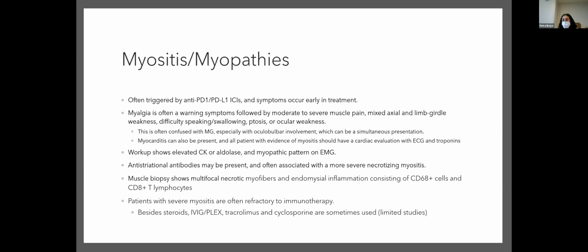And to make things a little bit more confusing, they can happen simultaneously. So sometimes it's tough to tell, is it just a myositis or is it a myositis-myasthenia gravis combo? And then myocarditis can also be present. I actually saw a patient recently on consults who started with just isolated myocarditis, and that's how it began, which is a little bit rare for myocarditis to be the first presentation associated with this combo of myositis, myasthenia, and myocarditis. But yes, anything can happen with these drugs.